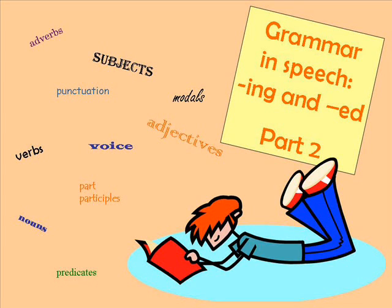Now let's see if you can say a sentence using the correct form of the word without previously having written the answer down. In the following exercise, you will see a sentence with a blank and two words to choose from. Read the sentence out loud and insert the correct word in the blank. Then listen to check your response.